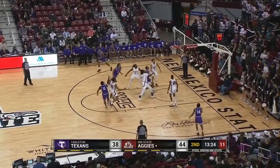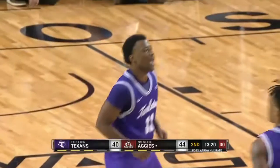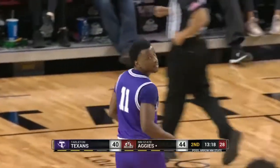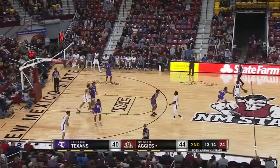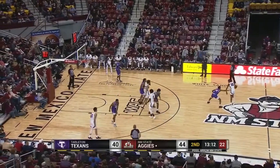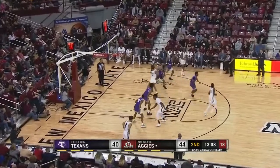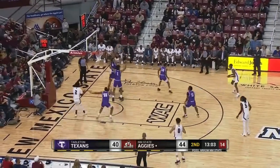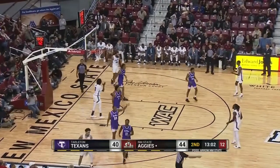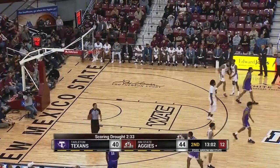Here's Gibson around the screen. High arcing jumper is good. 21 for Montre Gibson. He's playing right now. He has played every minute tonight, and he has played every minute in every WAC game this year. He has not left a game in WAC play. Leads the country in minutes played as McCants throws it away out of bounds. Fifth Aggie turnover here in this half alone.